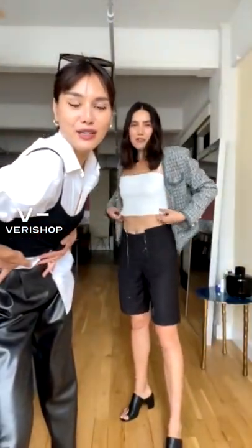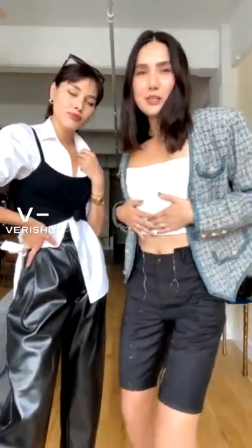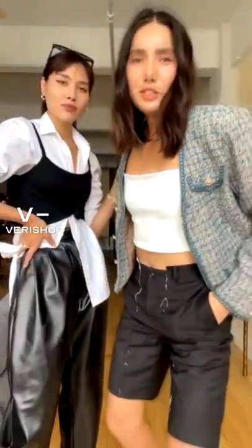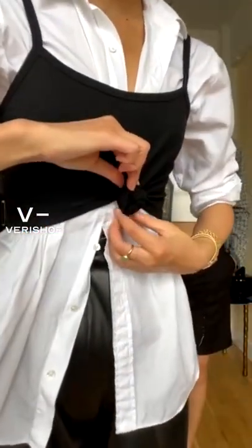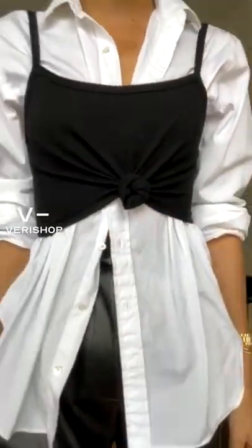Really cute. I love the way it fits. It's also double lined, which is nice. It feels really quality. You can see it's slightly ripped, so it feels casual. Yeah. So cute. Your closet is black and white. Love black and white, like we do. And I'll show you the detail on this tank. It has the little knot detail. It's really cute. Makes it easy for layering.